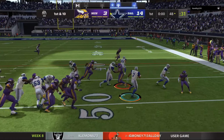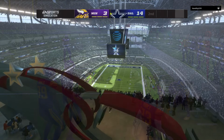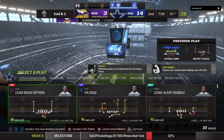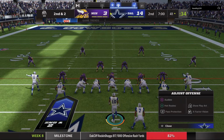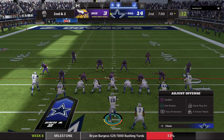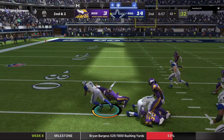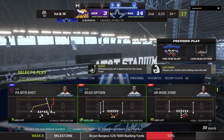They'll run with Burgess. And he's going to be brought down on what will be the final play of this first quarter. After 1, a 14-3 ball game. On 2nd down, it's Burgess. And they'll be inside the 35 now at the 34-yard line.